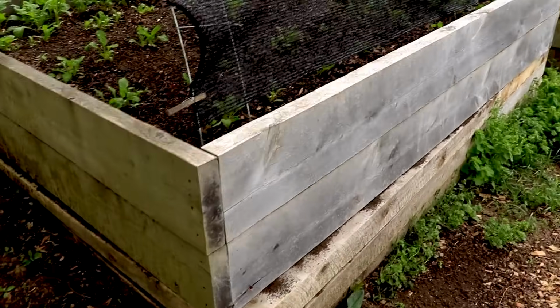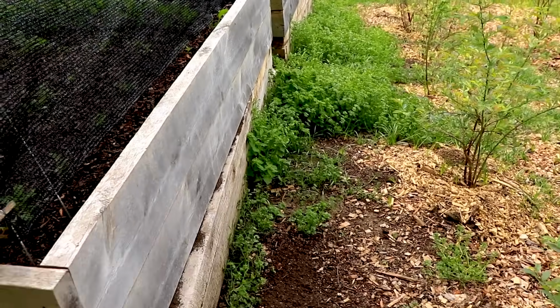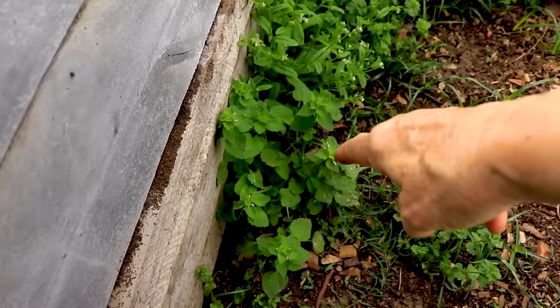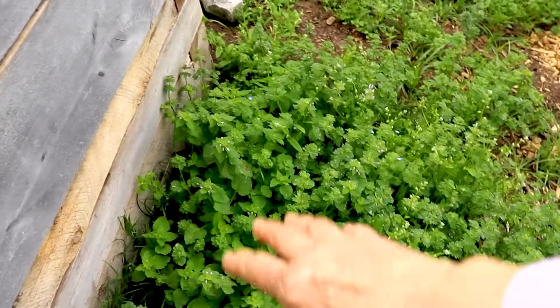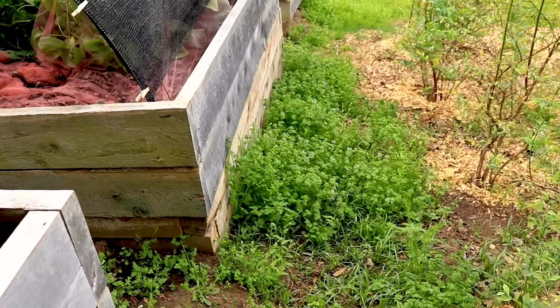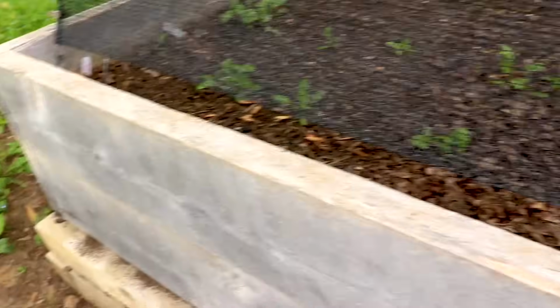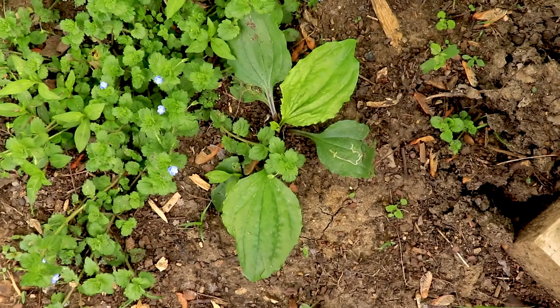Okay, so since I work a lot right around the raised beds, I will be collecting some weeds. This is more dead nettle, and this is henbit. So I'll collect some of this and the rest will get weed whacked. Just a quick peek at, here's some wide leaf plantain.